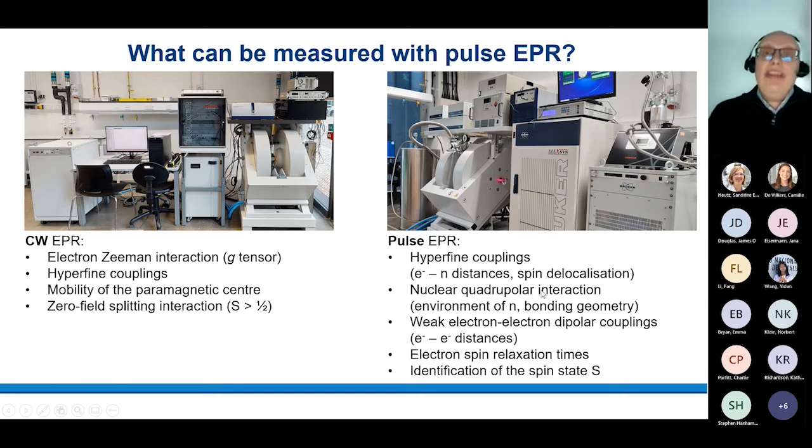Or the nuclear quadrupolar interaction, environment of the nucleus, bonding geometry, weak electron-electron dipolar couplings, which can be translated into electron-electron distances, very relevant in structural biology. I will actually show plenty of examples on this. Or also electron spin relaxation times, both T1 and T2, and the identification of the spin state S of the system under investigation.